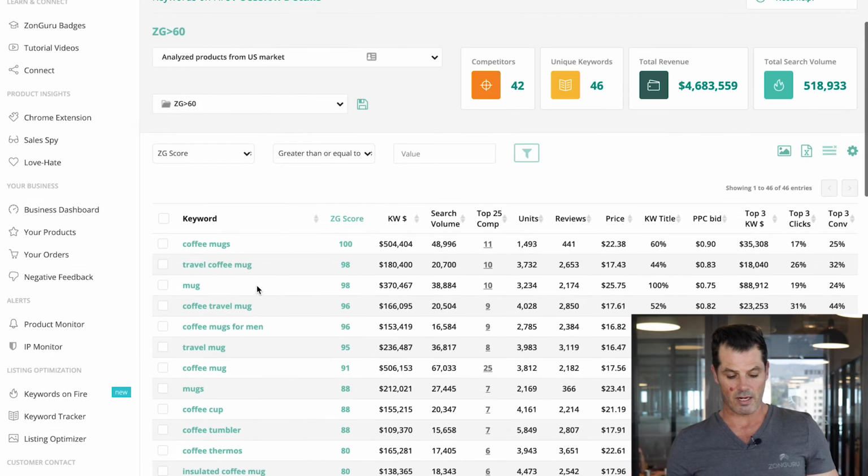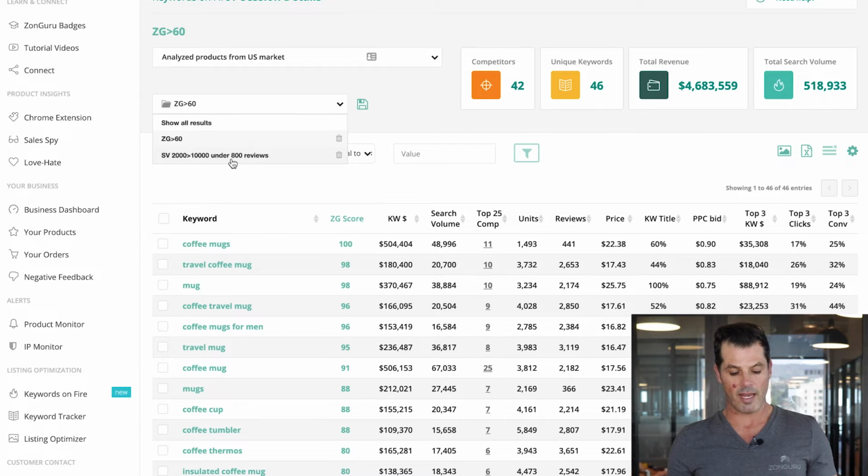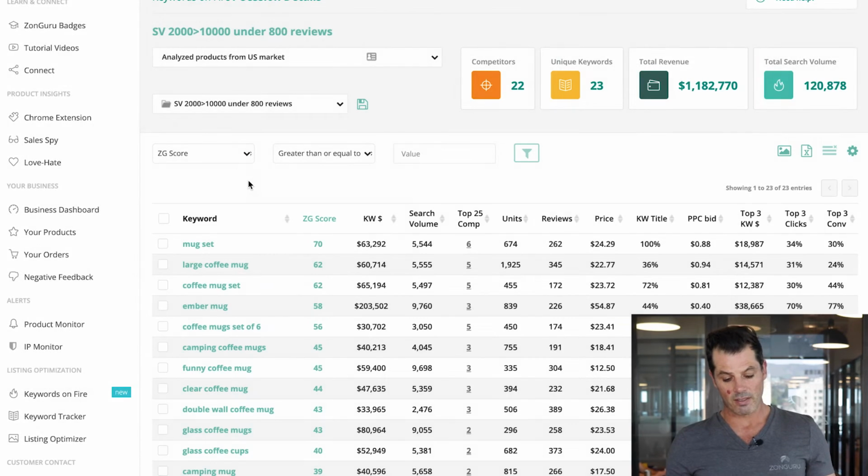The second filter that I've done is literally right over here, which I've said is a search volume of over 2,000 searches a month and under 10,000 searches a month with under 800 reviews. So what that does is it's basically giving you, hey, these are search volumes. This is the searches on Amazon that are over 2,000 but under 10,000. So it's that mid-volume level of keywords. And then under, I said 800 reviews because this is a really competitive category.